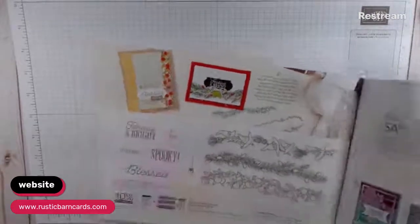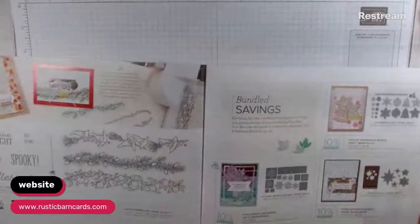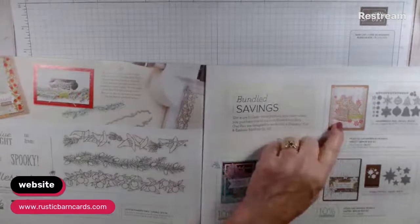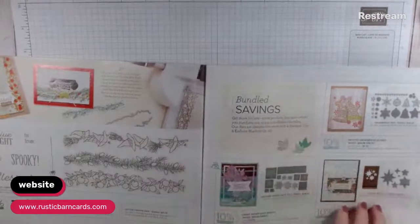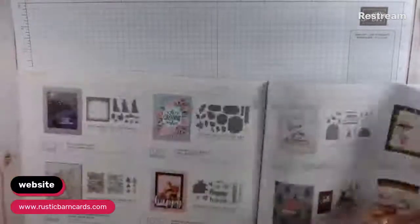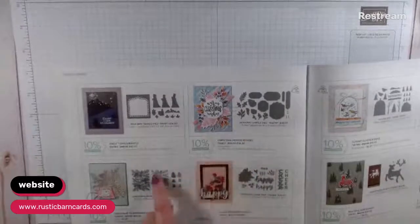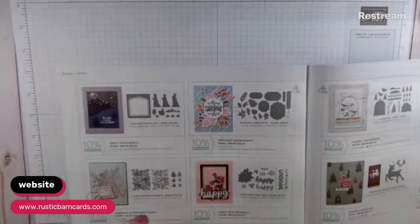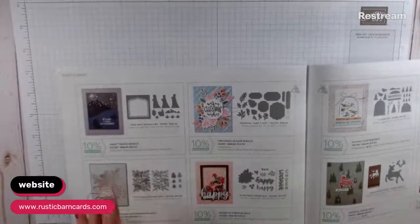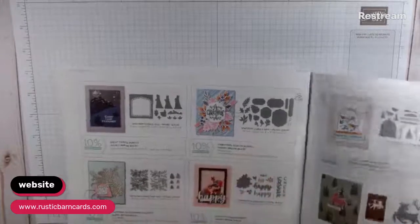So really festive. And then in the back, you have your bundled savings. And remember I said if you join my team that you can choose a free bundle. Well, the Frosted Gingerbread bundle is one that you can choose. And I'll show you where you can find those. And then on page 66, Christmas Season and Christmas to Remember. These are 2 that you can choose for your free bundle in your starter kit. This is in addition to your starter kit. So you choose $125 worth of product, pay $99, plus you get to choose 1 bundle.